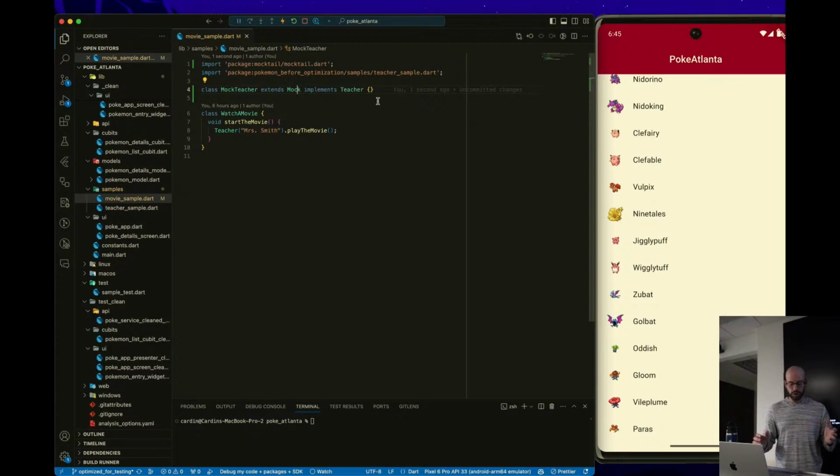Oh, and then when we go to play the movie, the injection part comes in. We use that substitute teacher, inject that into our method or class that's using our initial teacher, and we can use our substitute teacher in that case. Cool.